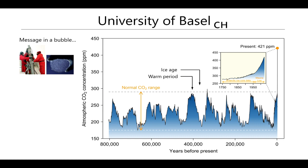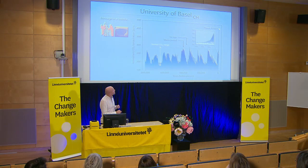So we have this nice time series, and we can see here that after the onset of the Industrial Revolution, we have basically increased atmospheric CO2 by more than 50%. So we are at 421 parts per million right now, and it increases between 2 and 3 ppm every year. So that is quite a lot.